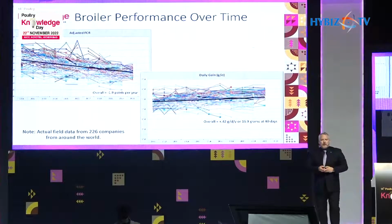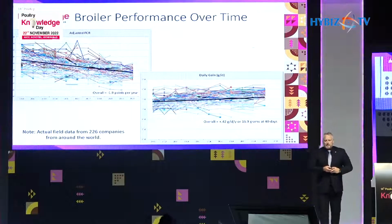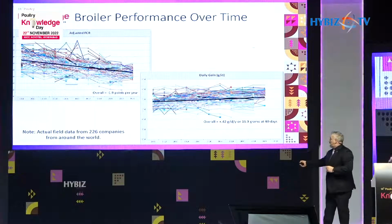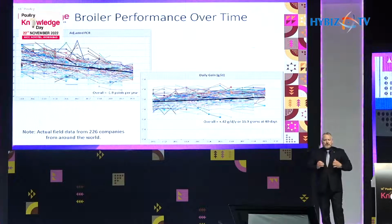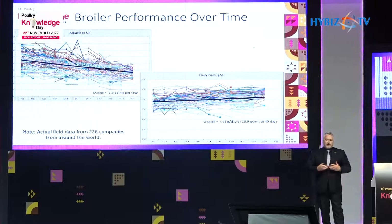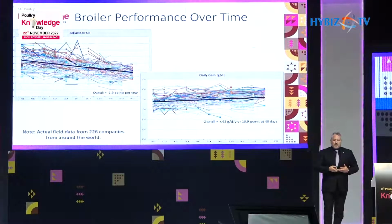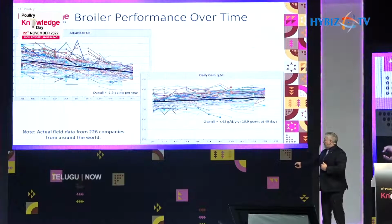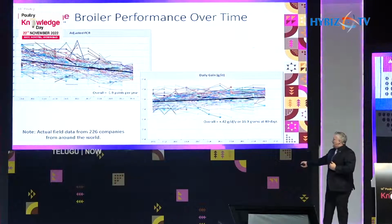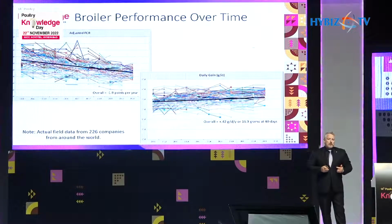Here's some data just to show the trends and what we can see with performance over time. The first chart here, we have adjusted FCR. This represents 226 companies globally. So there are literally billions of broilers in this information set. And we can see over this period of time that we've had an improvement, and this is an average improvement of 1.9 points of FCR year on year.